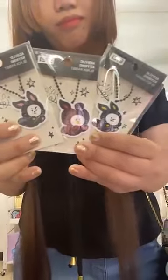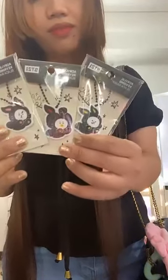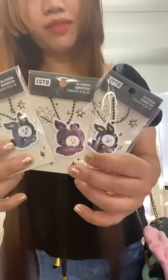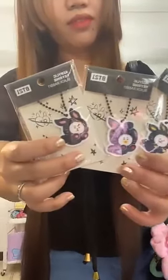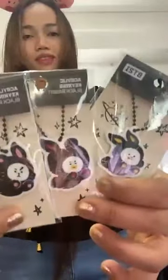Black rabbit is so hard to find. Yes. How much? This is 135 pesos. Wow. So we have Jimin, Tata, and Cookie available. Limited quantities only, limited stocks. So just check out on Shopee or comment mine. So this is a keyring, acrylic keyring, for 135 pesos.